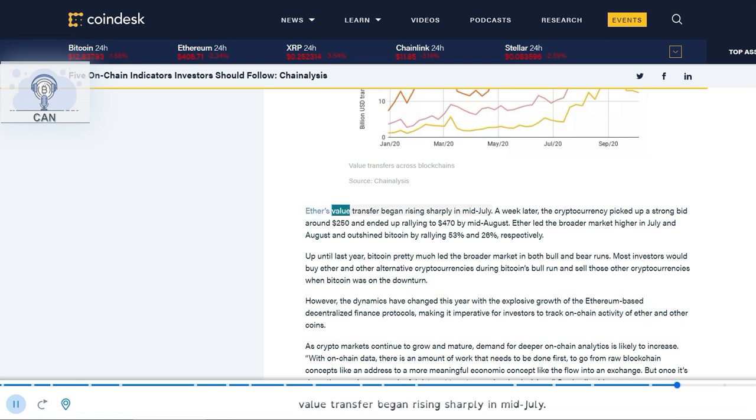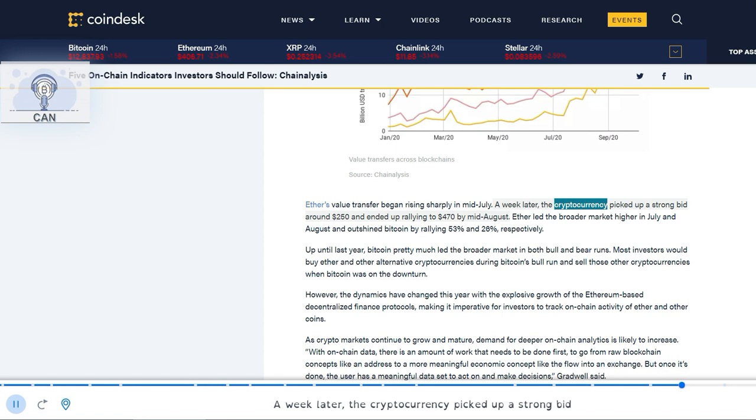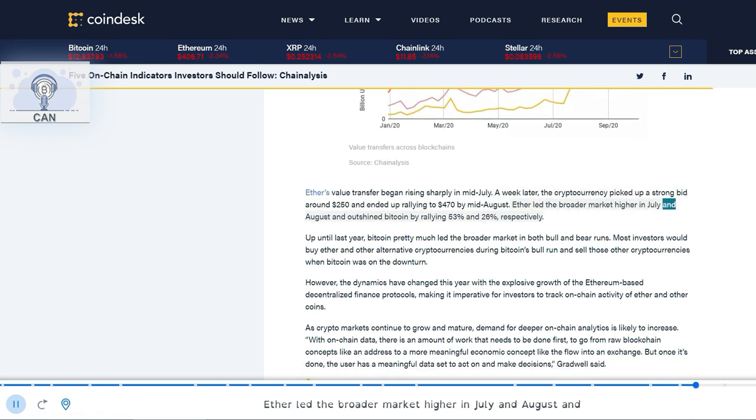Ether's value transfer began rising sharply in mid-July. A week later, the cryptocurrency picked up a strong bid around $250 and ended up rallying to $470 by mid-August. Ether led the broader market higher in July and August and outshined Bitcoin, rallying 53% and 26%, respectively.